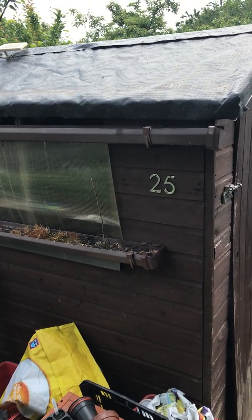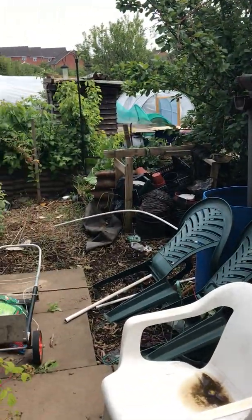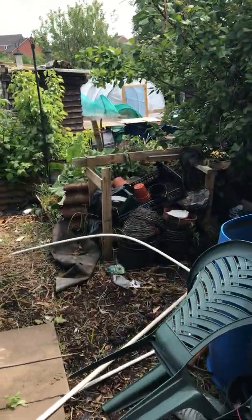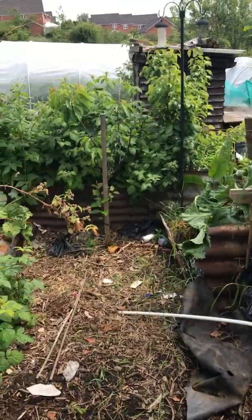So here we are, plot 25. Let's have a little look round. Here's the bottom of it. It's not looking too bad. There's my shed, some spare plant pots. There's a cherry tree down here.